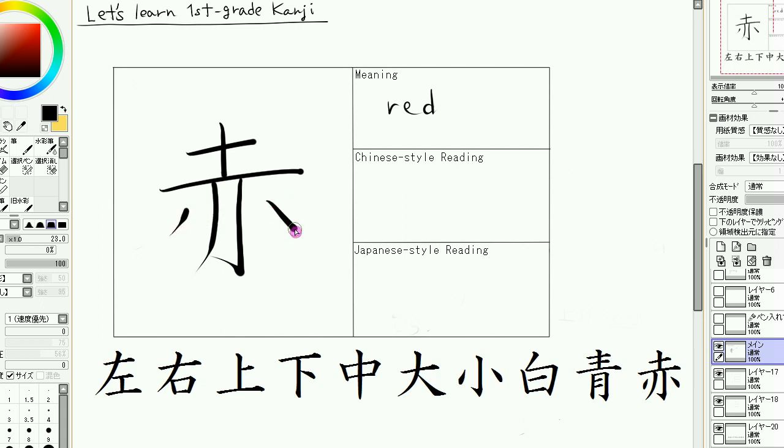You always stop it. Okay, Chinese style reading is seki or shaku. Shaku is a very rare usage. And in Japanese, it's aka. Aka means red. And for the adjective, we use akai.